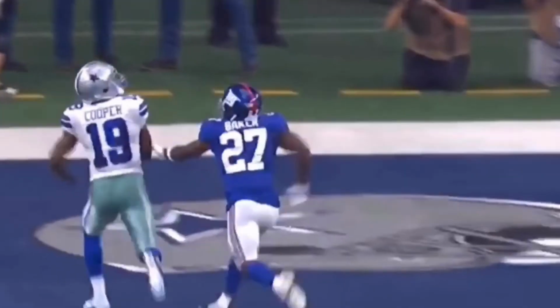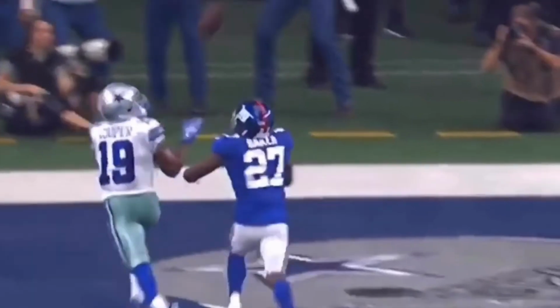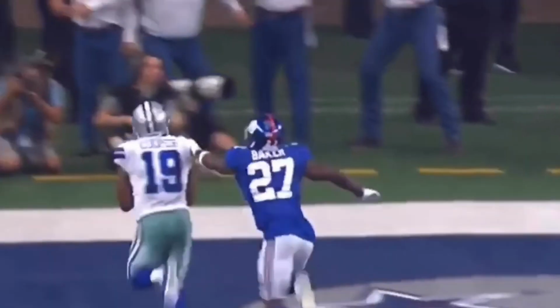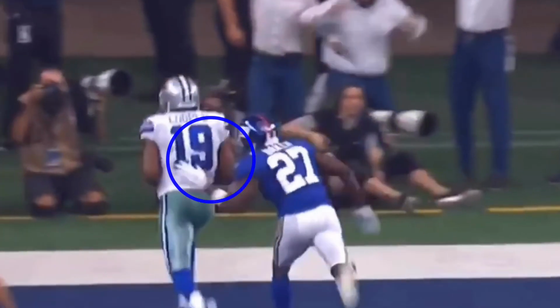So he's coming off right here. He doesn't show his hands right now, and he doesn't have them up real high so this DB can make a play on it. He waits till almost the last possible second and has late hands right here, so this DB doesn't have time to react. This is too late right here. It's a great job showing late hands and not being able to react. That's a great job by Amari Cooper.